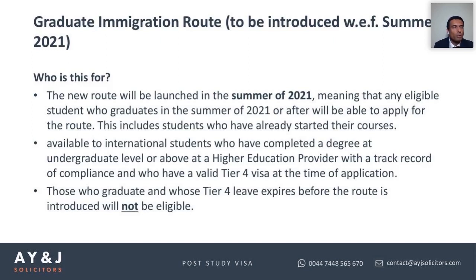So postgraduate in education was allowed for post-study work visa then, when it was there in 2011, I guess. But now I guess, and it is my best guess, might be similar for graduate immigration route too. Those who graduate and whose tier 4 leave expires before the route is introduced will not be eligible. It's loud and clear, simple as that. If you get your graduation before summer 2021, you will not qualify.